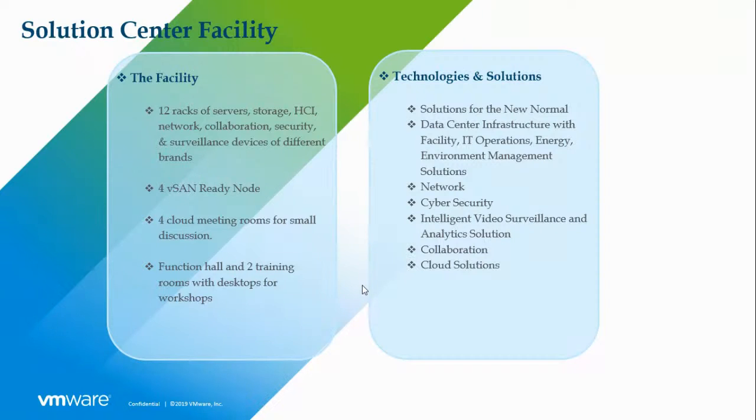So anong ibig sabihin nitong 4 vSAN ready node na to? So vCenter, vSphere, Horizon, as well yung Tanzu natin, yung VMware plus Tanzu or yung TKG natin is now available on the solution center. So if you are looking after that solution, kung meron kayong mga opportunity with that, we can help you with that. And if you don't have yung facility that you can leverage, you can contact us. We can let you utilize our solution center.